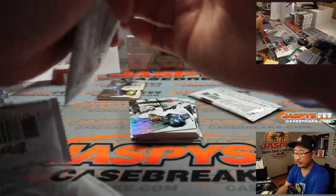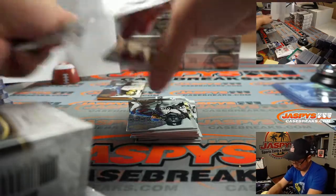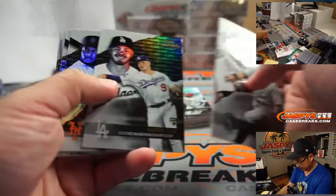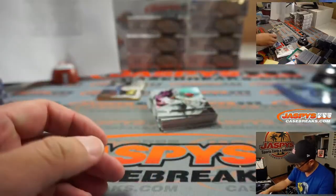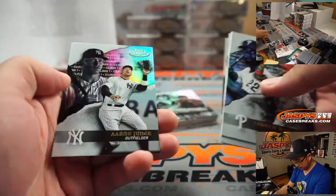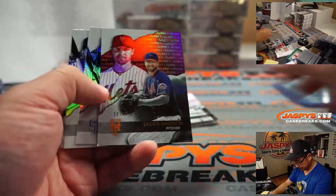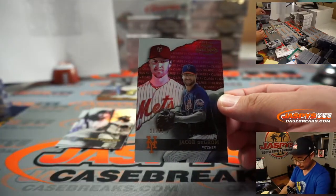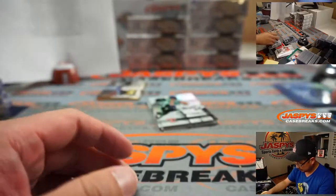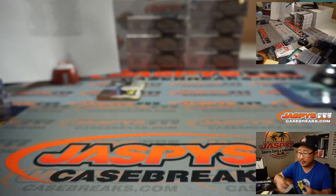The frame. Excuse me. It's Jacob deGrom to 75. That'll be for Steven Schwartz and the Mets. And George Springer right there.